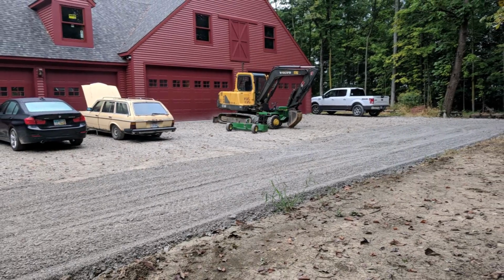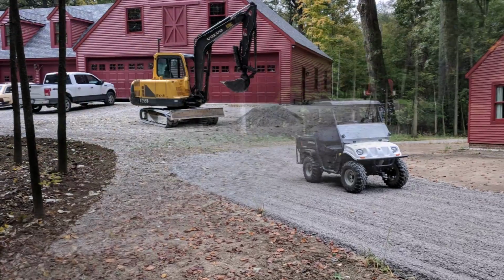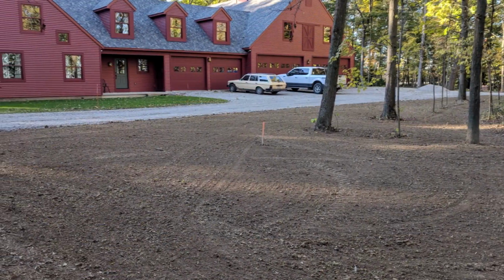Here's up by the house. We graded that all out, hauled some stone up there. Here's the curve up by the house. It was a lot of work, but it was well worth it. It turned out great, and I'm proud of it.